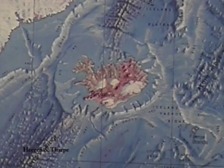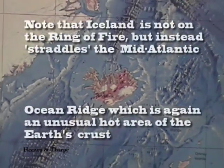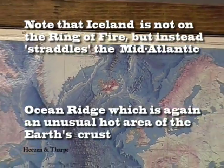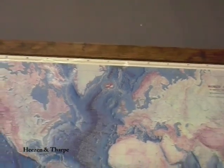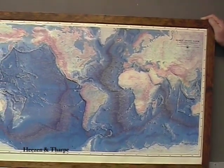Iceland. Let's zoom out and see Iceland in a bigger perspective of the whole North Atlantic. And in fact, the whole world.